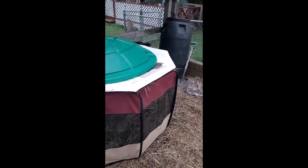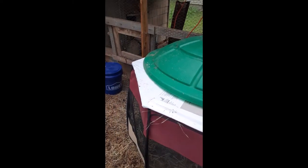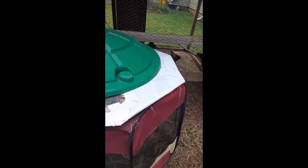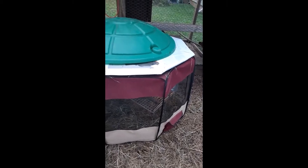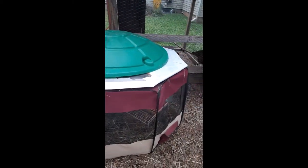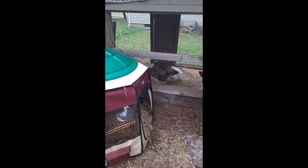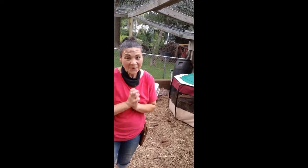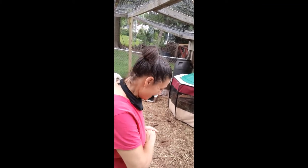I took the floor that I had created for the X-Pen and I put it on top as a roof this time. It should be fairly waterproof because it is covered with an old plastic shower curtain. But it's pretty temporary. They're only going to be out here for a while. And then my wish is to integrate them with the older hens once they're bigger and stronger and better able to fend for themselves. Okay, it's time for the chickies' big moment.